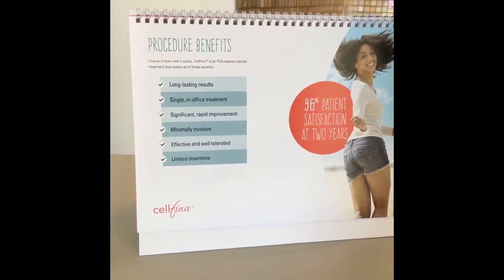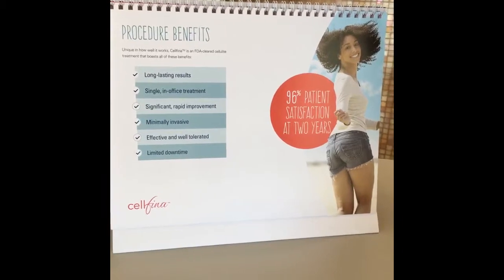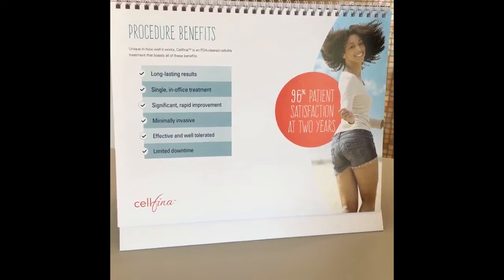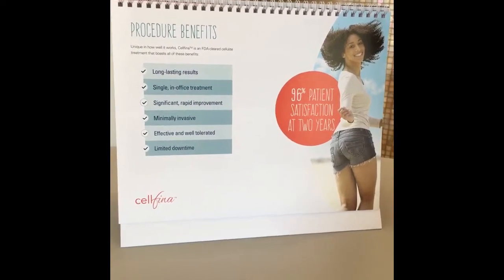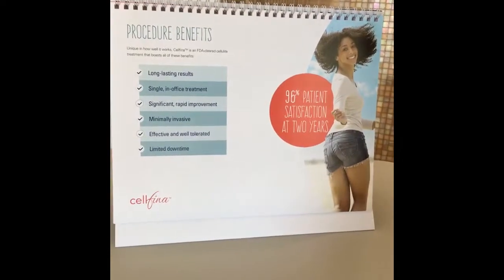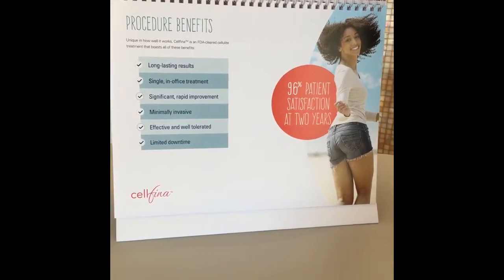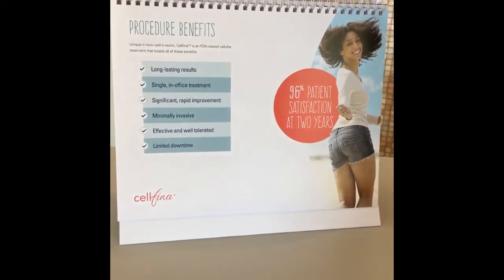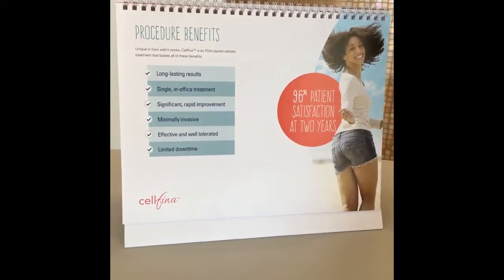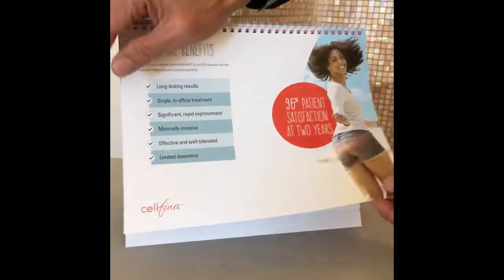You see results that start around 3 days, and they continue to get better. Very limited downtime. For the first 24 or 36 hours, there's a little bit of drainage that you put on gauze to capture that. But after that, you're allowed to do minimal physical activity at about day 3. And about day 7, you could do light jogging. So very little downtime. 96% satisfaction rate at 2 years.